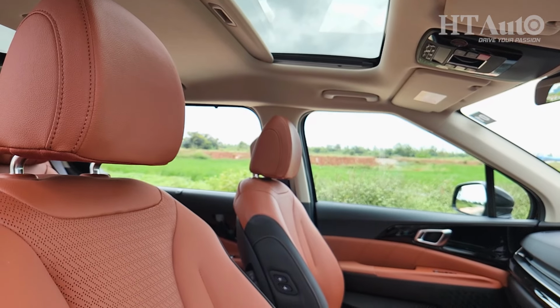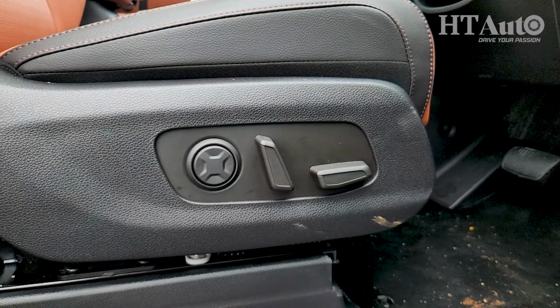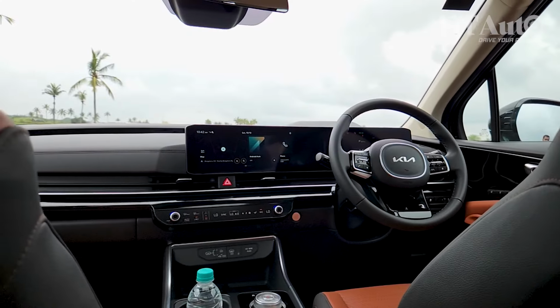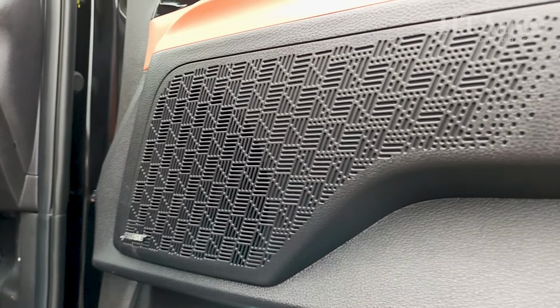The front 2 seats also get cooling functionality. You can also adjust the position electronically on the front 2 seats. There is no sunglass holder here, but what you do get is a 12 speakers Bose surround sound system inside this vehicle.